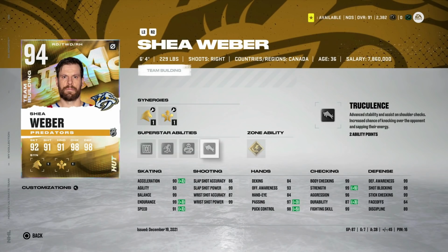Eventually, his skating is going to become a liability, but that won't be for a little bit, because the cards that are still coming out that are among the higher end, other than McDavid and Duchesne, for example, and McKinnon now, are in like that 90 to 93 range anyways. Once they get into like the 96 to 99, that might be when you notice it and you might need to move on. But at that point, we're probably going to get a 98 overall team builder you can trade in. But right now, this 94 Shea Weber is the best right-handed defenseman in my opinion.